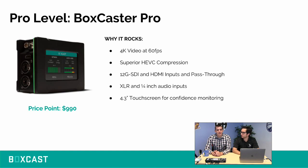I would say if you're on a professional video team, or if your job is video streaming or broadcasting and you're specifically in that field, then you want to go with an encoder like this, because you want those professional inputs. You want the ability to monitor the status of your stream and stuff like that.